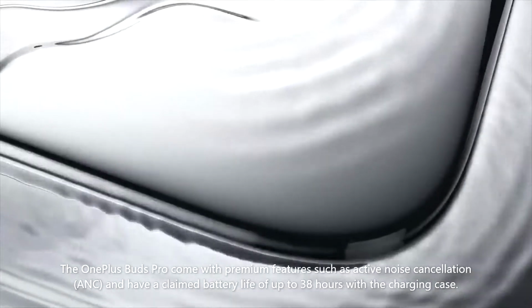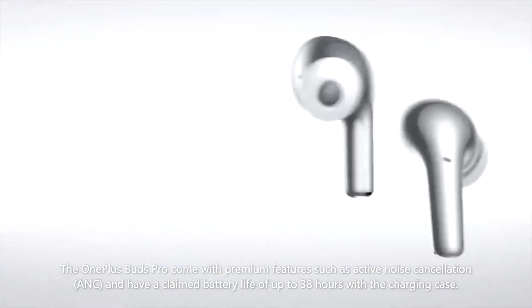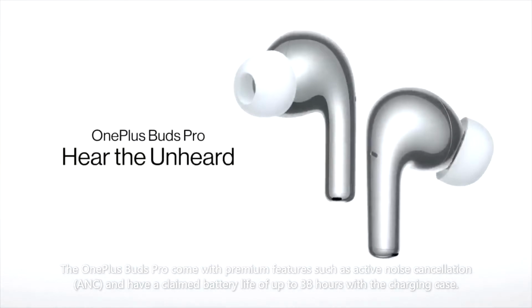The OnePlus Buds Pro come with premium features such as active noise cancellation, ANC, and have a claimed battery life of up to 38 hours with a charging case.